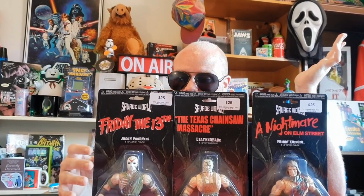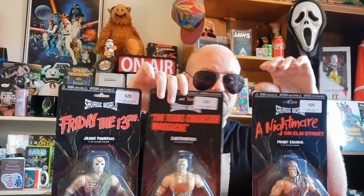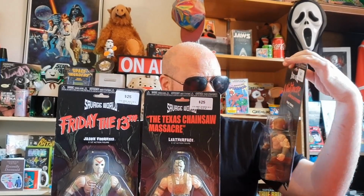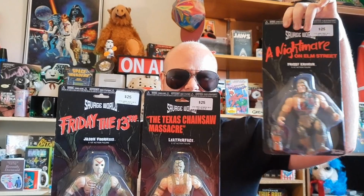Now this is bizarre. We have these horror movie themed figurines that are sort of inspired by He-Man. So I guess the best way to describe them is He-Man inspired horror movie monsters. And here we have Jason Voorhees, Leatherface, and of course Freddy Krueger. Although the Freddy Krueger one looks really weird. I don't know what's going on there.